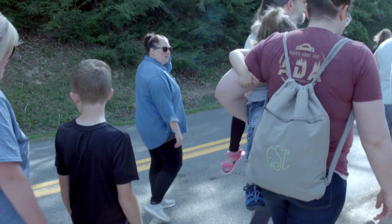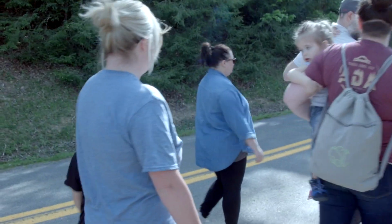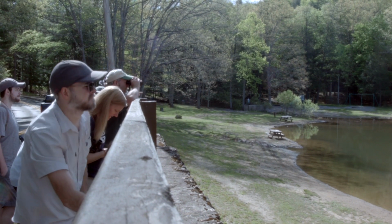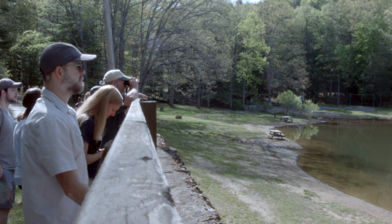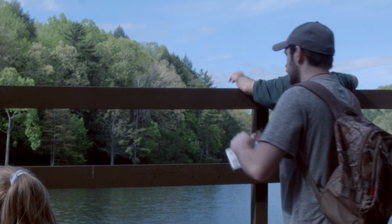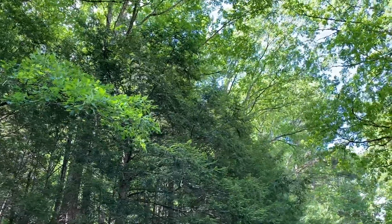We'd like to go up this road because there's lots of warblers and woodland birds up here, and we can see some water birds on the lake. Birds are kind of like people. They have addresses they prefer. So there are some birds that like being on the water and some birds that like being up in the trees.